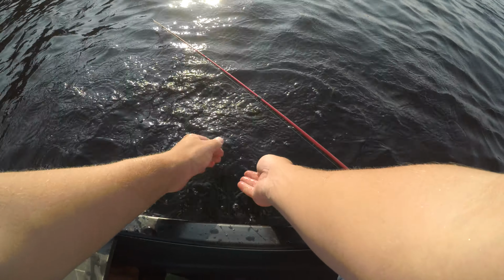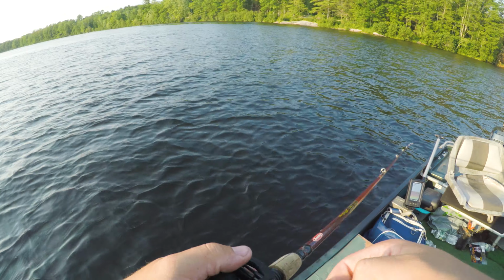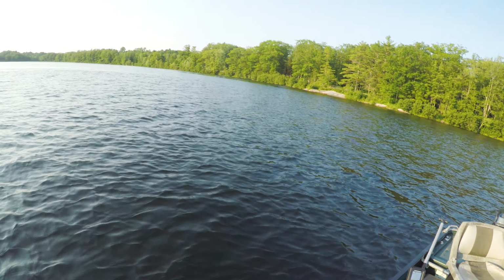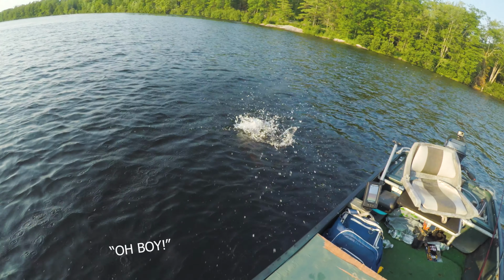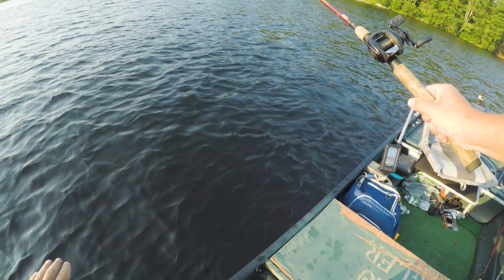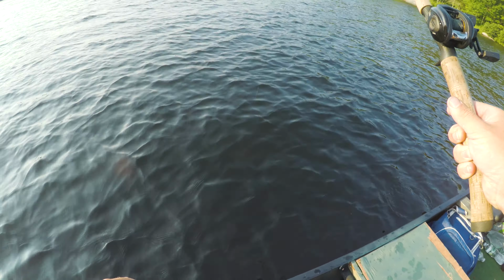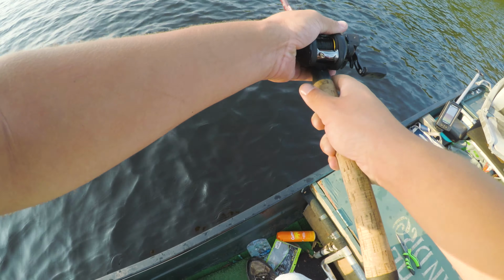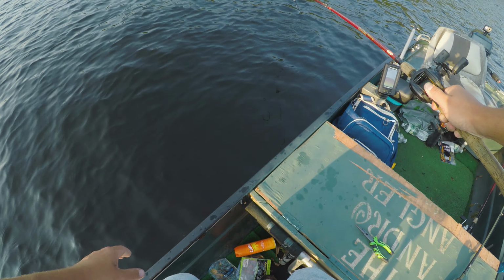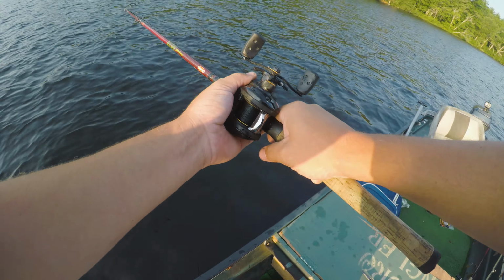Here you go, buddy. Whoa. They got some power. Yeesh. That was not me even barely pulling that fish, and he just jumped about 3 or 4 feet out of the water. Yeesh, this is a good one. This is a good fish. Come here, buddy. Probably about a 2-pounder. He's just dogging me. What the heck? Yeesh. These smallmouth fight this current all year long, and they are just so strong.